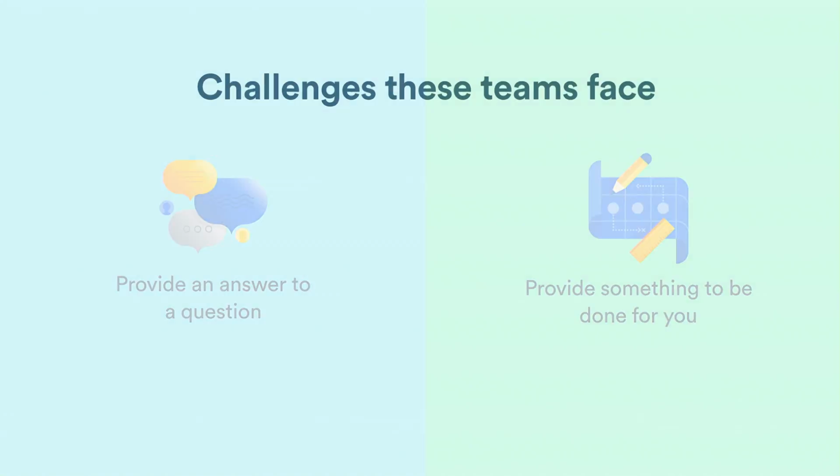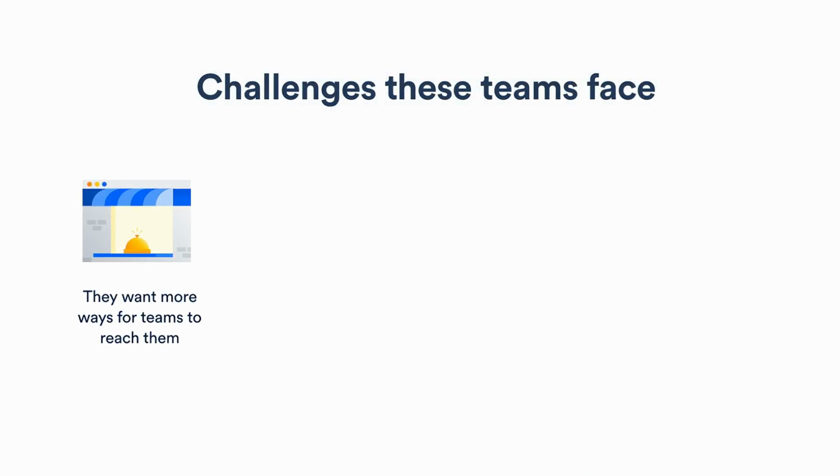And these teams face a few challenges. They want more ways for teams to reach them. A lot of these teams are trapped where other employees in your organization don't know how to talk to them, don't know how to reach them. Like, if I need something done with HR, who do I talk to, where do I go?